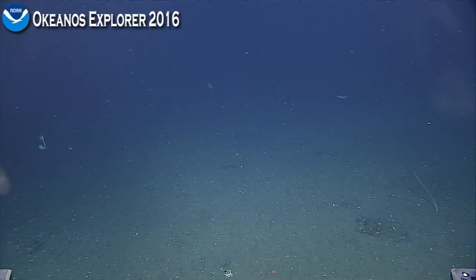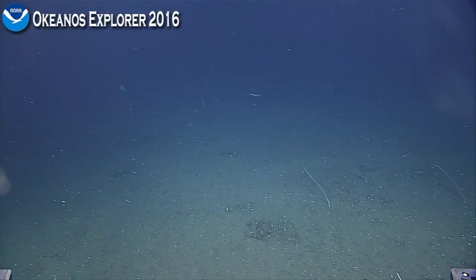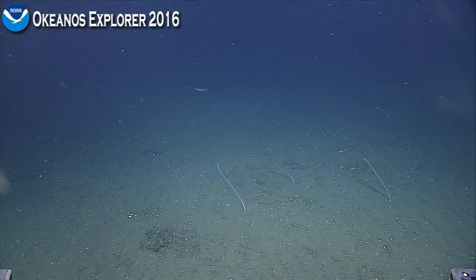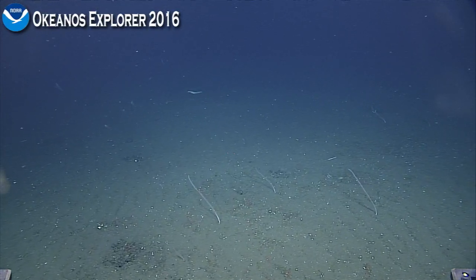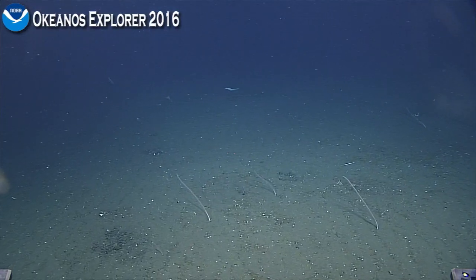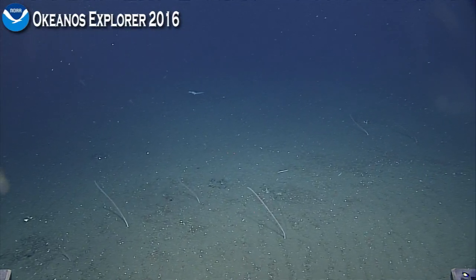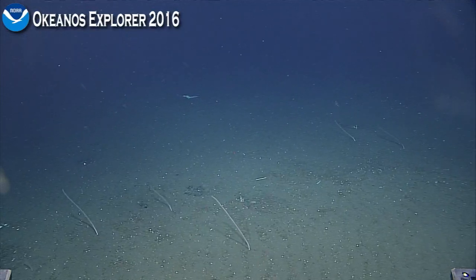Another difference between basaltic volcanoes like this and felsic volcanoes like East Diamante is the size of their calderas. Basaltic volcanoes tend to have smaller calderas than felsic ones. The most famous, of course, is Yellowstone, a huge felsic volcano with a caldera the size of the whole national park. Awesome. Thanks, Bob.